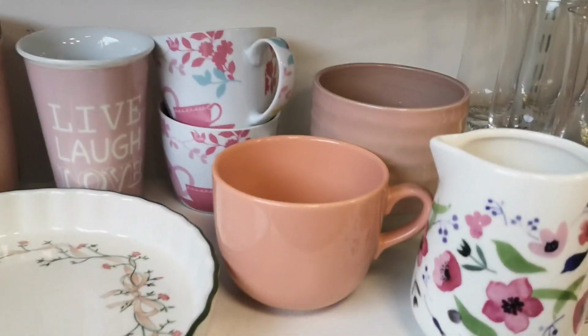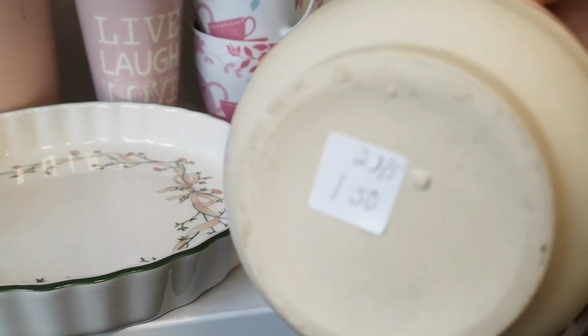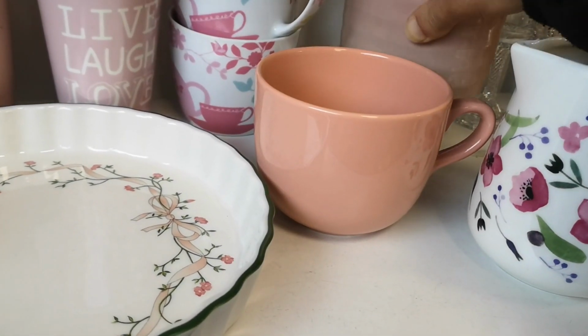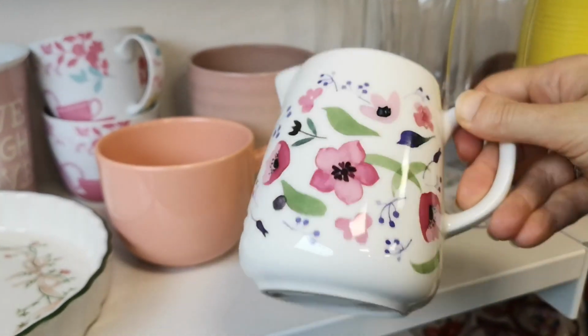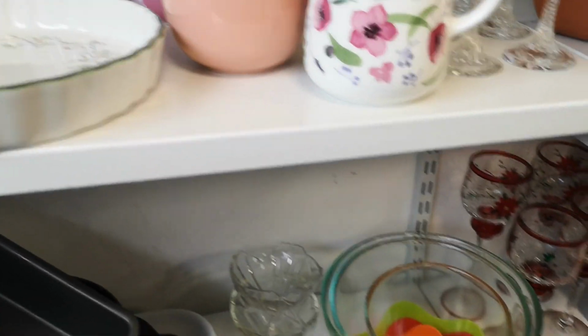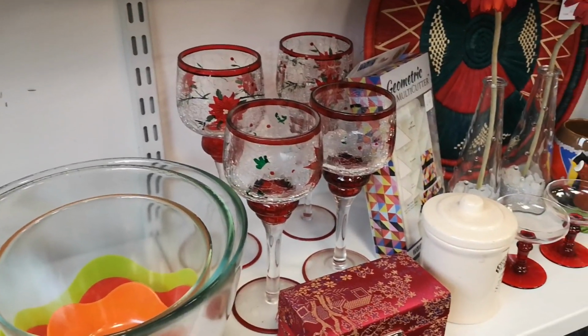These two little treasures. So the first one is this plant pot, which is only £1.50. I really like that kind of pale pink colour, it's very pretty. And then the other thing is this little jug. It doesn't really go with my decor, but it's super pretty, I like the print, and that's only £1.50 as well. And something else I wanted to show you with this set of 4 glasses, Christmas loveliness at its max.